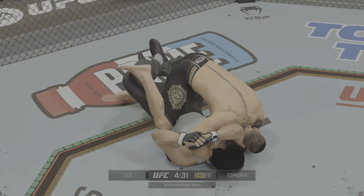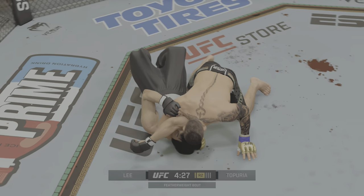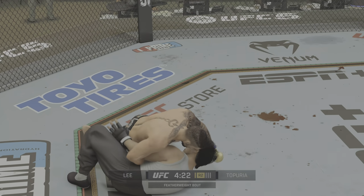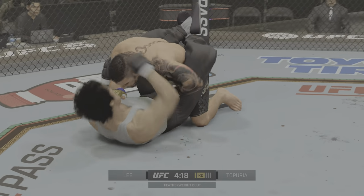Oh, he's trying to pin that arm in the triangle now. Ooh, arm triangle's in tight. It's getting in very tight. Oh, favoring position over submission. Very smart decision. You never want to value the submission over keeping dominant position.